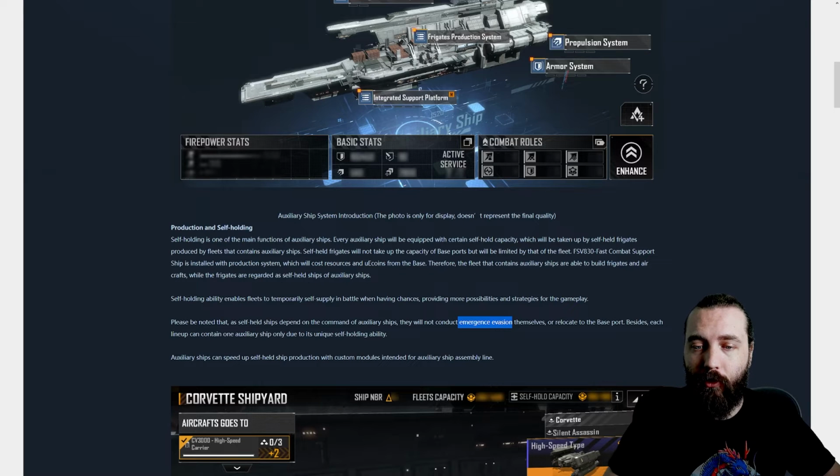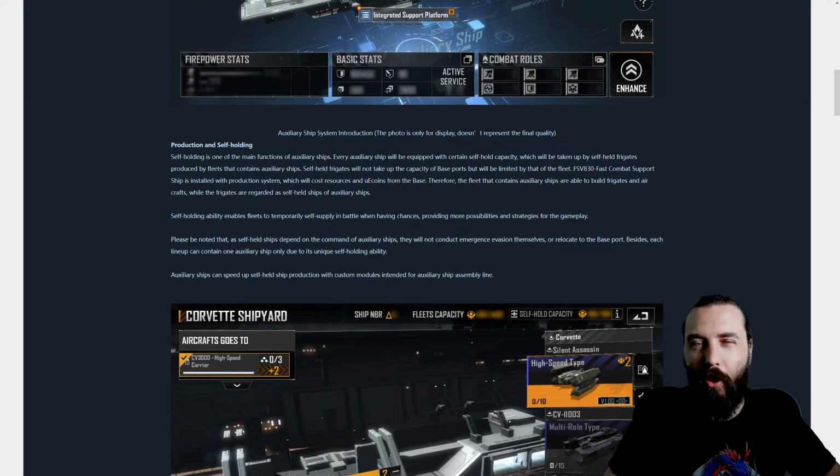which means I'm pretty certain emergency evasion is moving them from the front line to second line. So it's potential that the frigates that you do want to build with this don't need that anyway. So Xenos, Reliats, anything mid-row and back row, because they can't emergency evade, and also they can't relocate to base port. So they are just going to die regardless. I've noticed my Xeno just die regardless anyway, so, you know, could be a good spot for them.